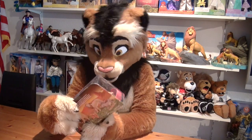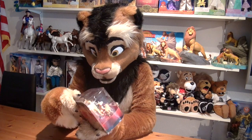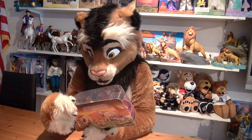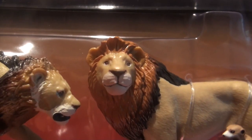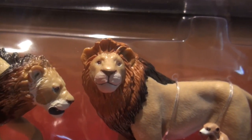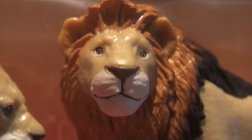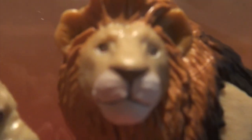The paws are not painted though, so on the underside of his feet it's just a blank golden color. Well, that's okay. It's probably difficult to do on such a small scale. But definitely Scar is the best figure in here. And then moving over to adult Simba, which could be Mufasa as well. It appears the heads are pretty glossy, with the glossy finish that they used for the heads of the two adult lion figures in here. I think it looks pretty decent for a figure on this scale.